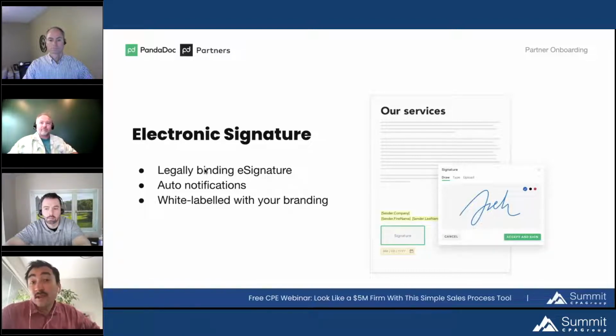And if you're already using an electronic signature tool, you can think of our electronic signature as being comparable to something like DocuSign or Adobe eSign, but we're adding that additional value of everything else in the workflow leading up to signature and what happens afterwards.